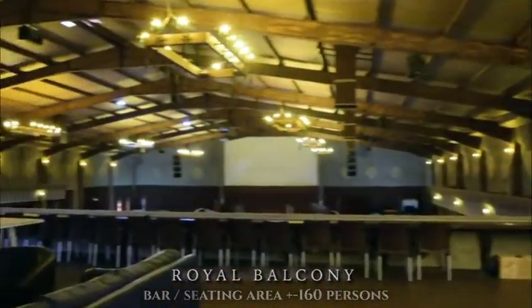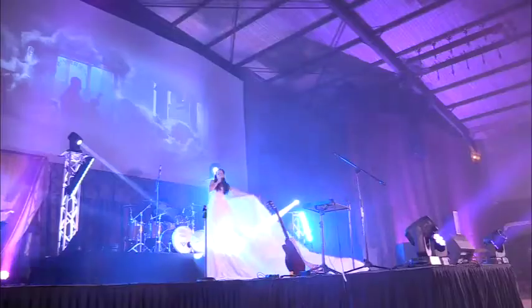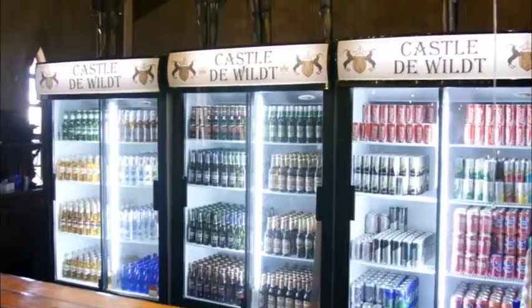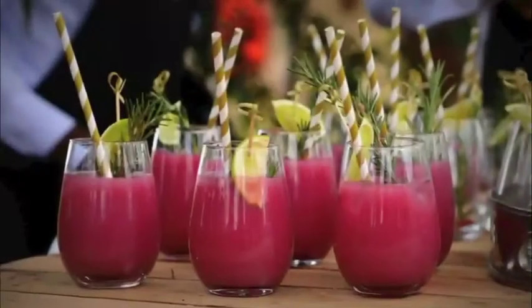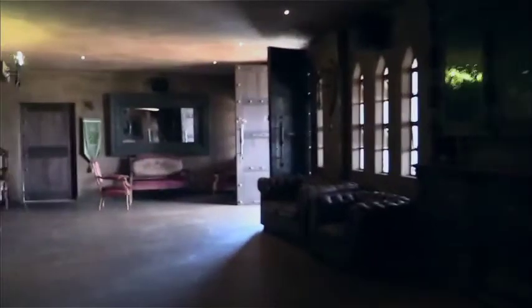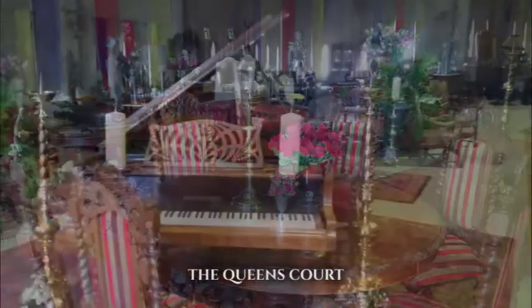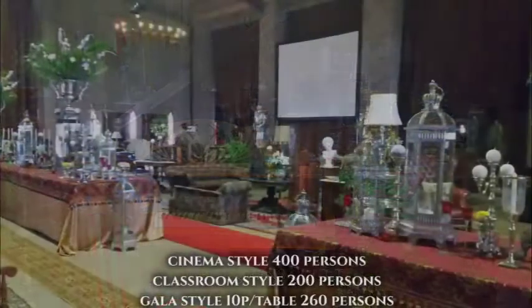From the royal balcony and gallery overhead, one can get a bird's eye view of the splendid stage and dark wood furniture. With its large bar, its heavy leather couches, and fireplaces, the balcony is perfect for entertaining visitors or hosting office parties. The Queen's Court is adjacent to the Royal Chamber and can be accessed by a private entrance or through the interconnective passages which join the two halls.